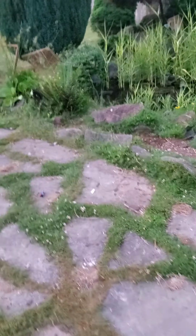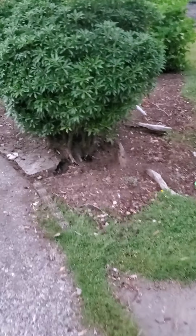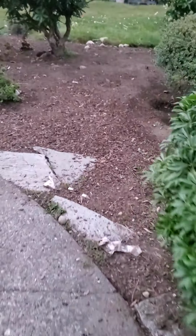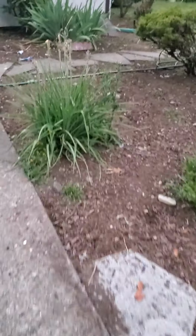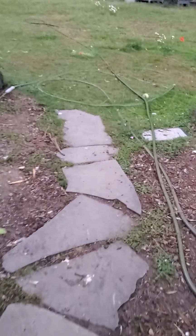Button duck doesn't want the pond. The pond is too hot. It actually got so hot we didn't even get to fill the pools, because going in and out of the house made it so hot that we were gonna lose even more than we already did. So it is what it is.